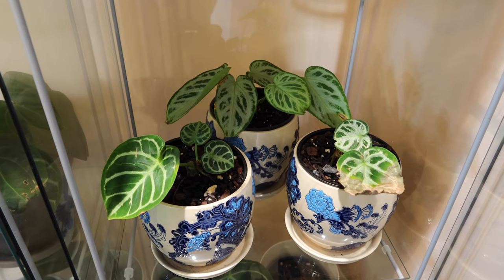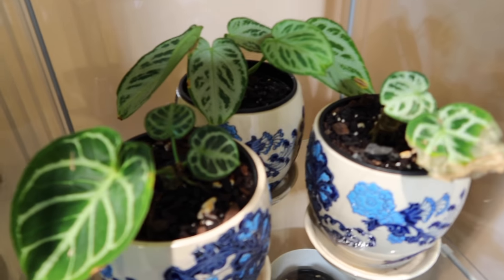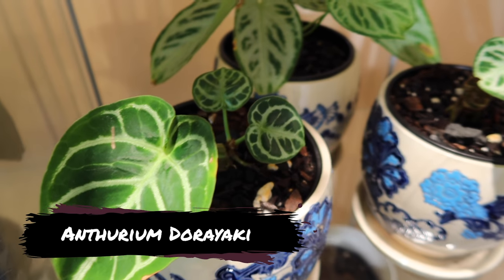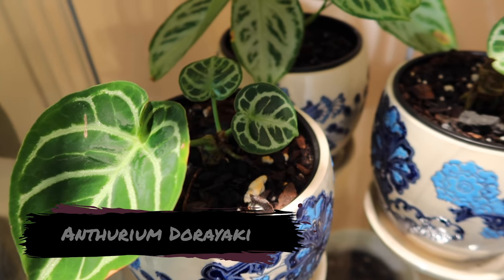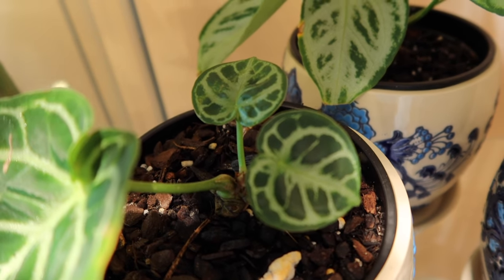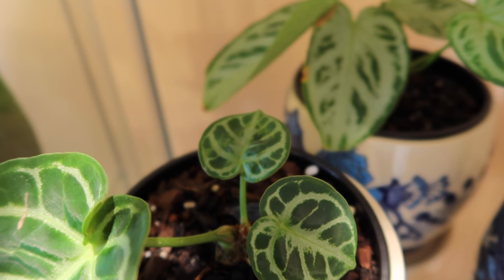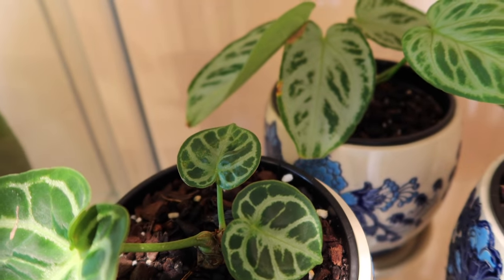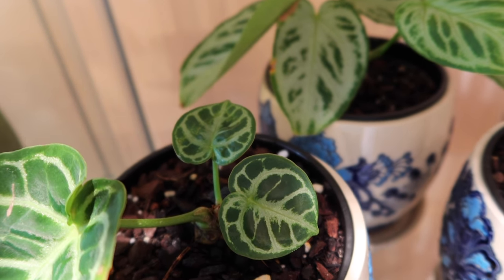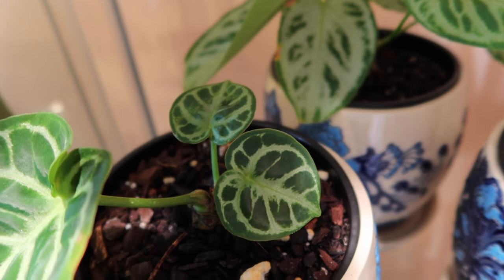All right, so this trio is from Camilla's House of Plants. This plant right here, my Anthurium dorayaki, is the reason you need air circulation. Before, I didn't have a fan in here, and these two leaves popped out. While I think they are the cutest thing since sliced pie, don't get me wrong, they should have been a lot bigger. They either weren't getting enough light, or there wasn't enough air circulation. I have remedied that for future leaves, but for now I have these tiny, adorable leaves, which I don't mind.